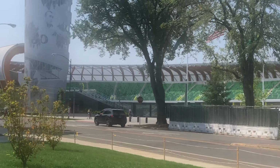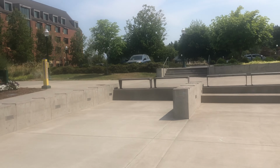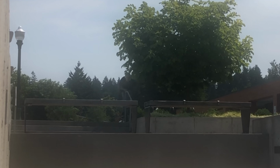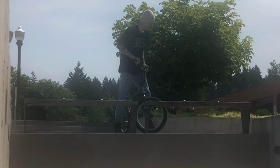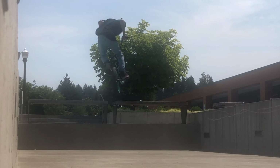I saw these from across the street, but it's not really my style. I've never seen the stadium from this angle. Almost. Alright, this bench is just screaming to get 360'd over. That felt better than the 180.